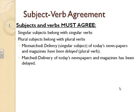Plural subjects are often tricky to identify. Delivery is a singular subject. Of today's newspapers and magazines have been delayed. Now, here's the problem. Newspapers and magazines is not the subject here. Delivery is the subject. So even though delivery is of multiple things, we need to keep in mind that it is the delivery that is the subject. Of today's newspapers and magazines is only modifying that subject. So we cannot say that they have been delayed. We have to say that it has been delayed.